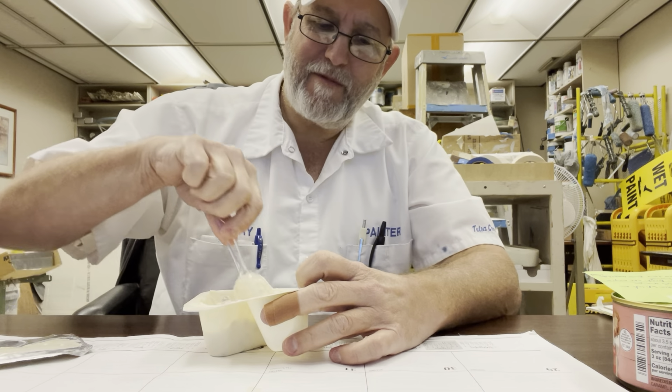5 out of 5. Calories 150. Total fat 3.5 grams, saturated fat 2.5 also, cholesterol 10 milligrams, sodium 85 milligrams, total carbs 20 grams, fiber 1 gram, total sugars 17 grams, including 13 grams added sugars, protein 9 grams, calcium 10%, potassium 4%. Good stuff.